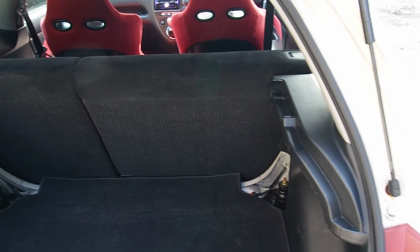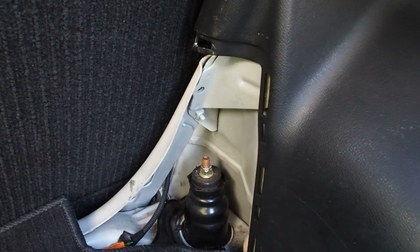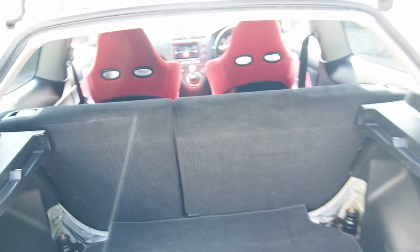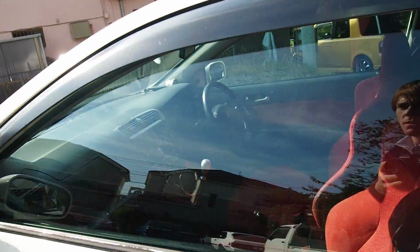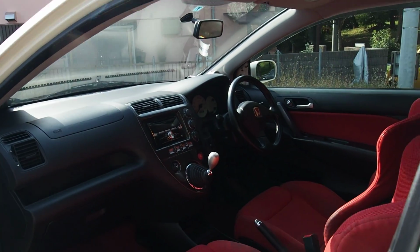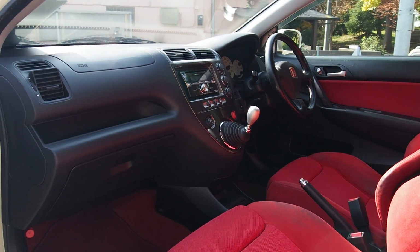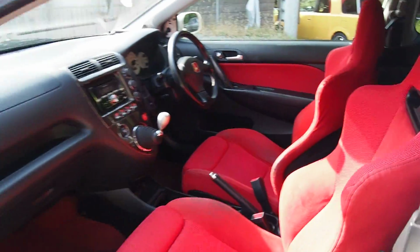And in that video I'm going to go over what the differences are between the Euro version and the Japanese version, because they're quite substantial. Looks like he used to have a strut tower bar in here that has been removed, I'm guessing. Okay, super big doors, so really easy to get in. And very contrasty, so difficult to see in the interior here. Let me get in from the other side. But before I do that, red Recaro seats.